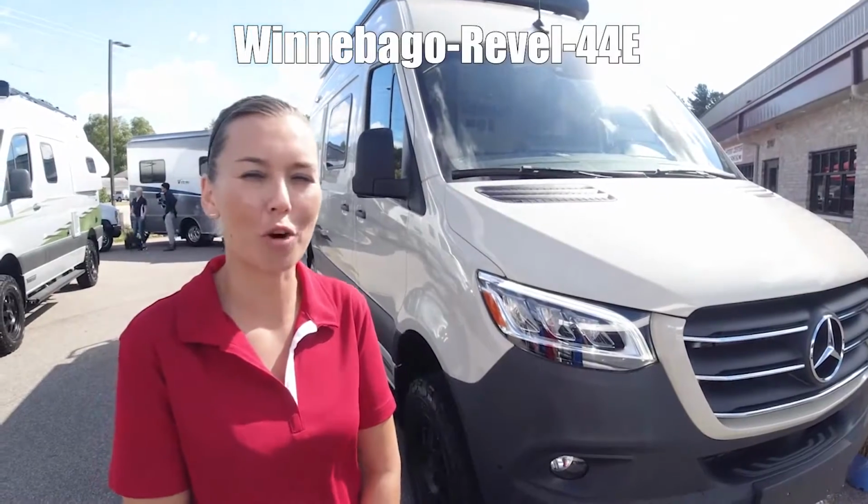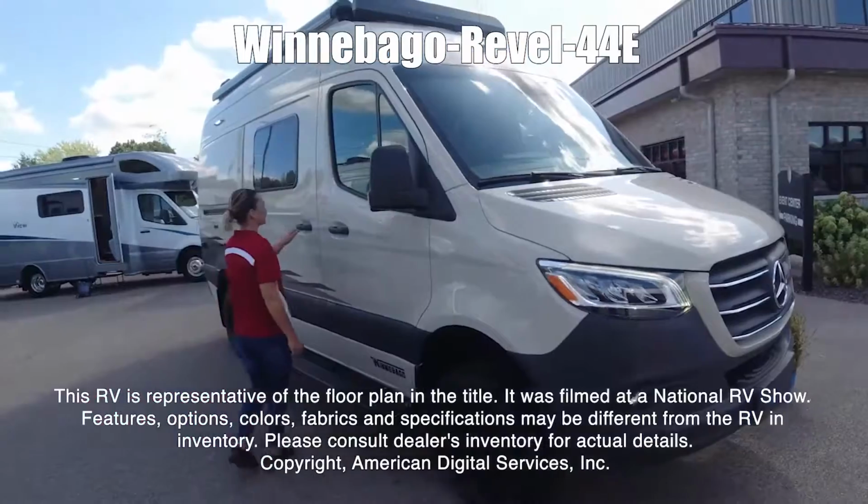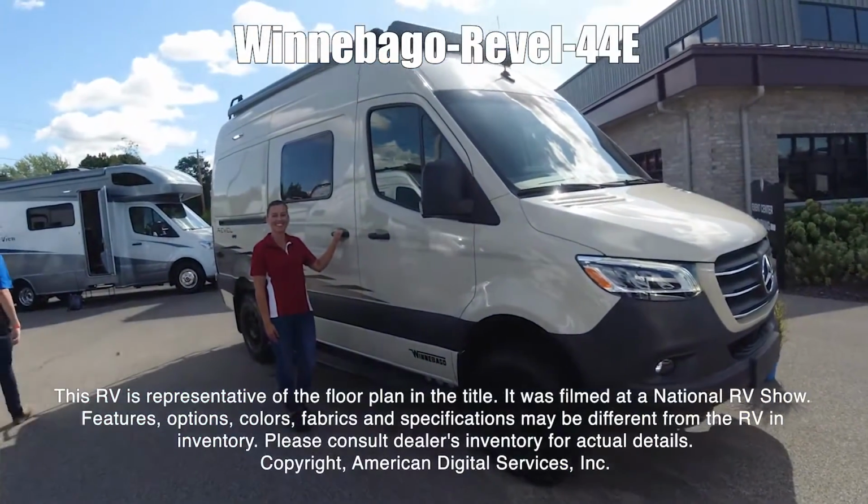Hi, this is the Revel 4x4 by Winnebago. This RV is representative of the floor plan made by this manufacturer. It was shot at a national RV show.